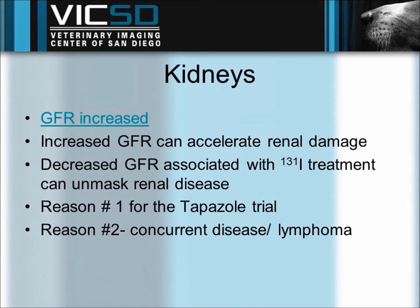based on the literature, hyperthyroidism increases glomerular filtration rate by 150 to 200%, 50 to 75%, 25 to 50%, or 75 to 100%. So how much better are these kidneys functioning with hyperthyroidism? I think it's kind of surprising to know that they actually will double their function with hyperthyroidism.